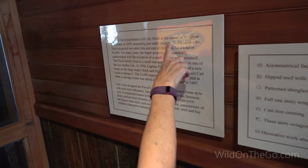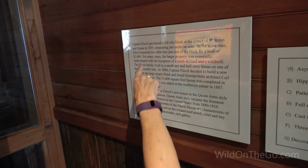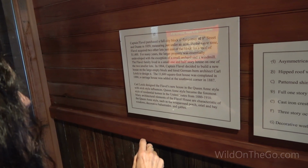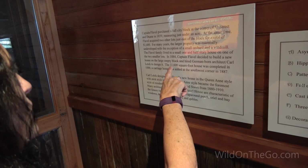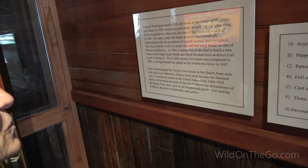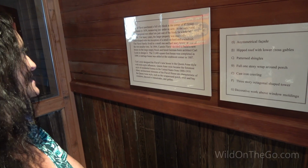We purchased it at Full City Block in 1889. At the same time, got two other lots for $1,400. And then when he built his house here in 1884, it's 11,600 square feet. Wow. So we need to go take a look at the house. Yep.